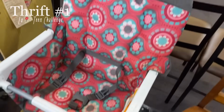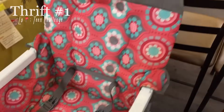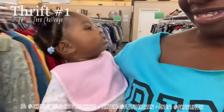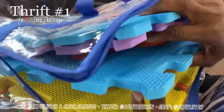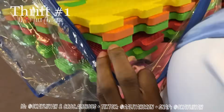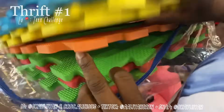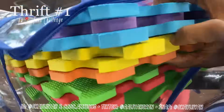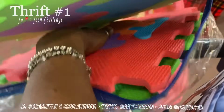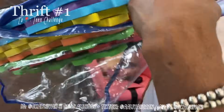This high chair. $4.99. We got a star. What is that, some ducks? Yep. Oh, I like this one. Blue fish. Flower. Okay, they look pretty good. What is this? A rooster. Is it? Yeah. And then the heart. Okay, look pretty good.